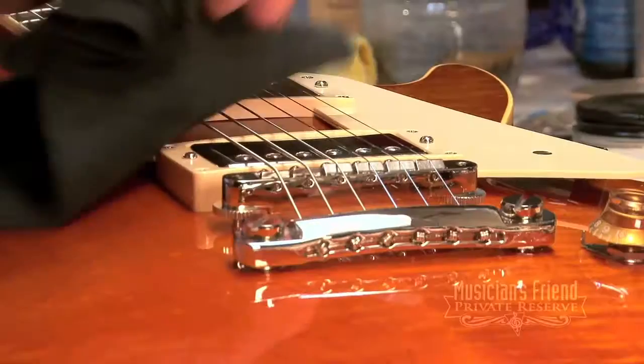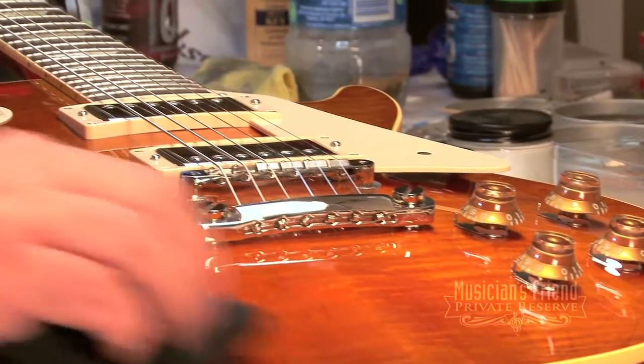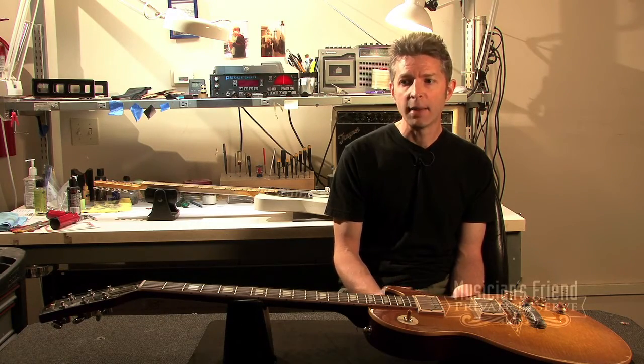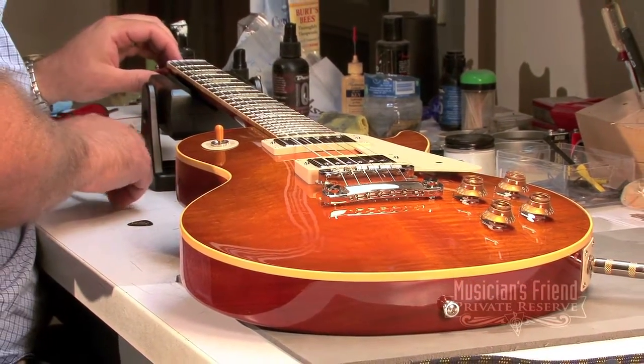And when you get to this price point, you really want to be sure that what the customer is receiving is an absolutely perfect guitar, set up to factory spec. Or in the case of any customer's desires, we're going to set it up to their specs.